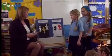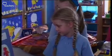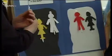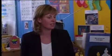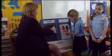What I'd like you to do now is move the people into the right places to show us the result of your test. Did you see this one? Yes. Yes. Yeah. With the light on? Yes. Right. So where does it need to go now then? On that side. Excellent, well done. What, back in the dark? No. You needed a light to see it, didn't you? Excellent, well done.